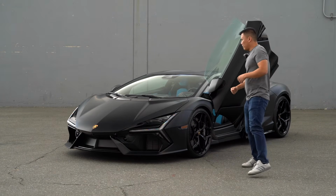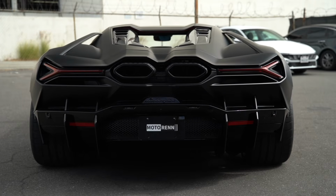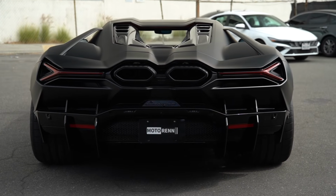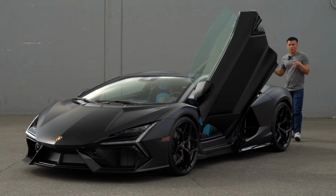I really like what they've done in terms of the front. It looks modern, it looks aggressive. Now if we come to the back, I think this is kind of the area where they've made the biggest change on the Revuelto versus the Aventador, in that it looks the most awesome on this car. They've made the engine completely exposed.